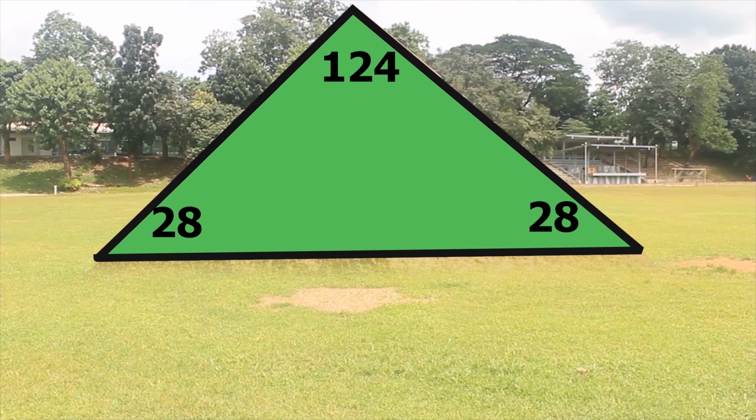Try to find the measure of the exterior angles of this polygon and then add it up. And your 30 seconds starts now.